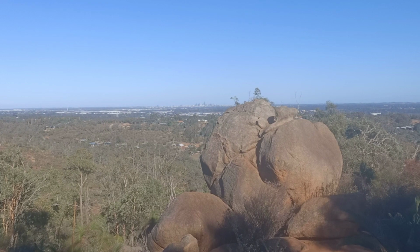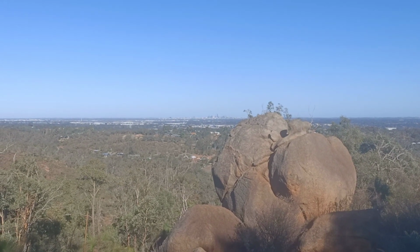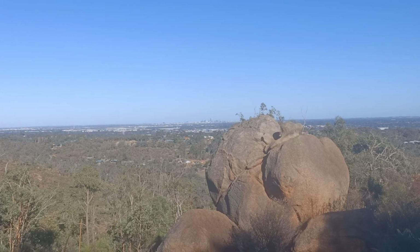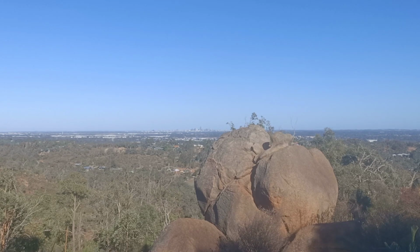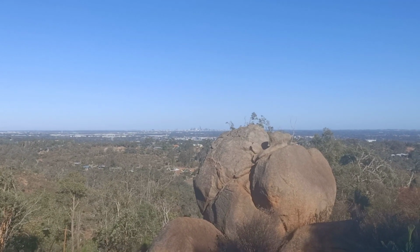And over there is Perth City itself. And quite amazing, it looks very healthy. There's no smog to blanket the whole city of Perth. Now isn't that a sight to see, eh? So I'm just going to stay here for a while, just admiring the scenery and have a bit of a rest before I go right back to where I started from. But this hike was definitely worth it. It really was.